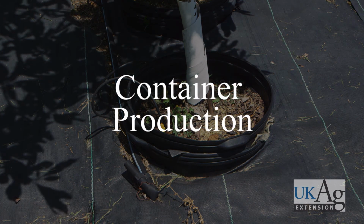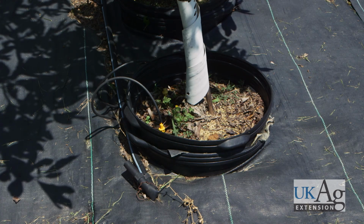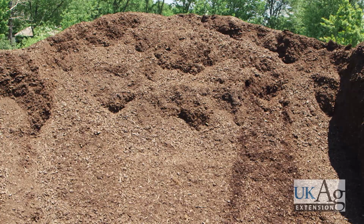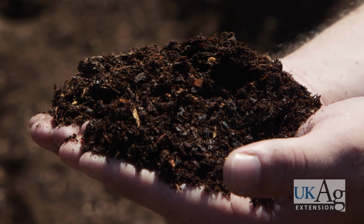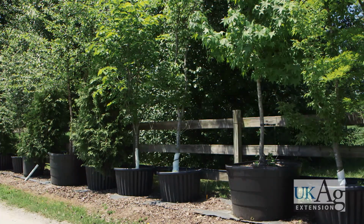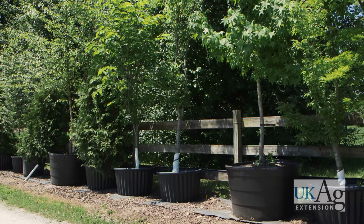Container production refers to the method of plant production in which plants are grown in containers and soil as substrate. These soil substrates are usually a mixture of pine bark, peat, and sand. The finished product in container production can range from very small annuals and perennials to very large shade trees and flowering trees.